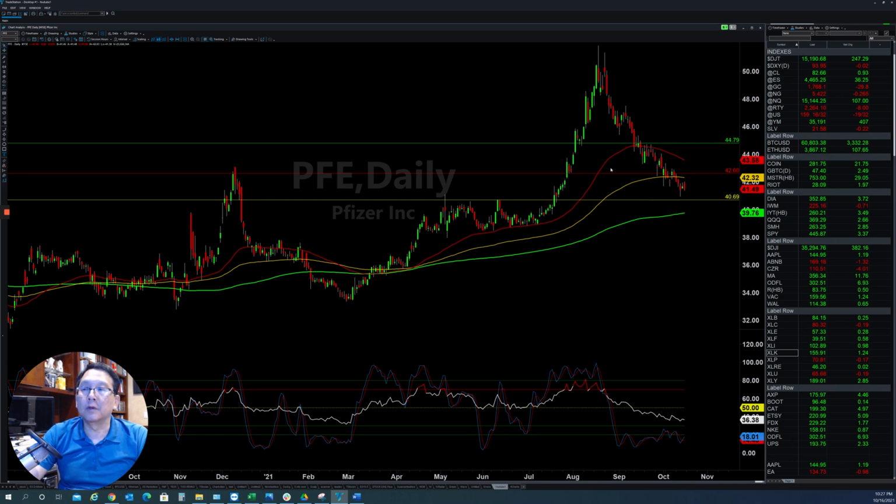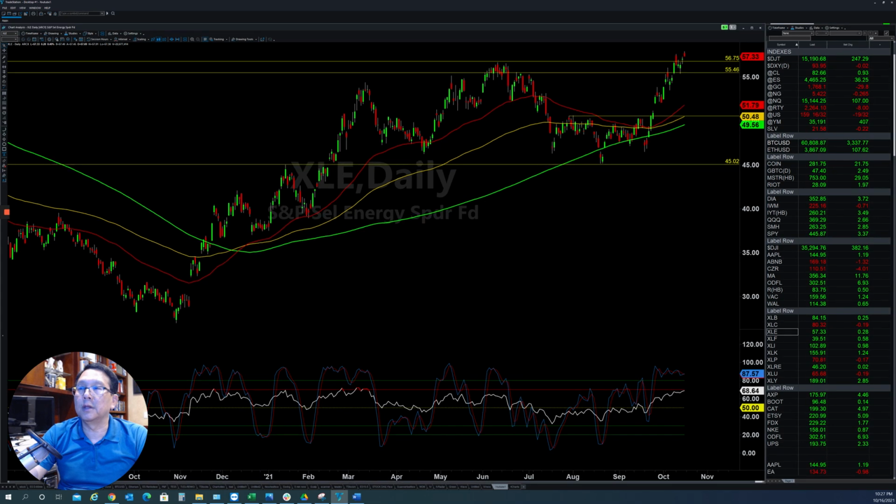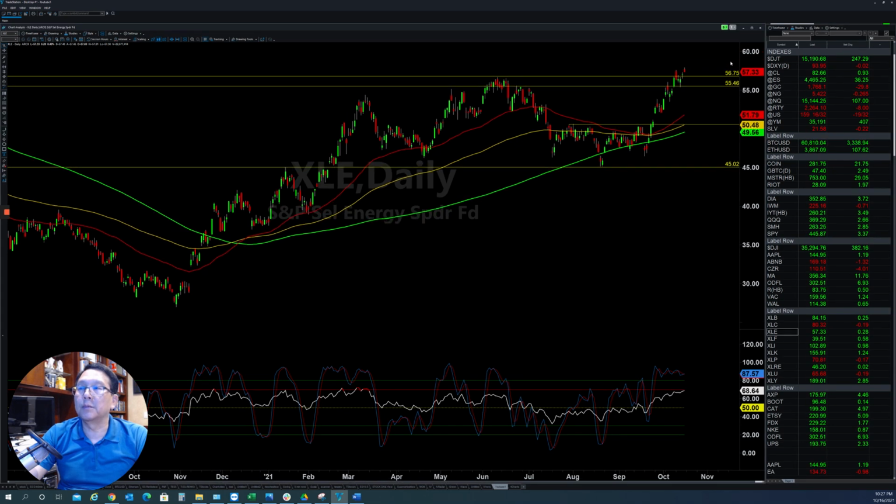So now we're looking for the reversal, and then we can look for some kind of rebound there. The energy sector is still doing very strong. If the oil price is pretty high, more than $80 a barrel, the strong energy stocks still hold up very well.